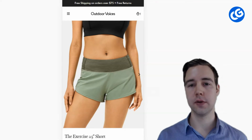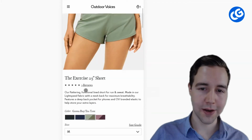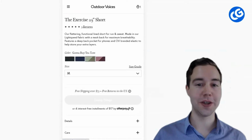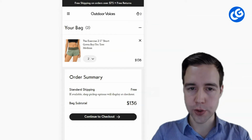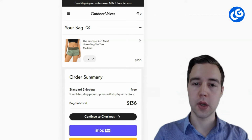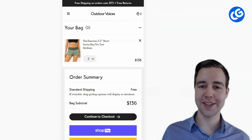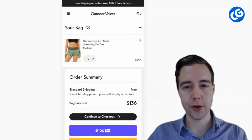Alright, so first we have outdoor voices here, and then let's take a look at what happens when we add the bag here. So this is the old school way. You add the bag and you get to the cart page. So there are some benefits to this, some drawbacks. Let's go over them. But first of all, we'll take a look at the second example.